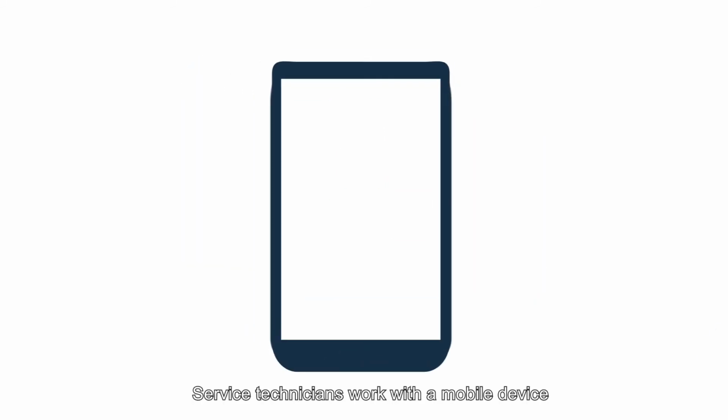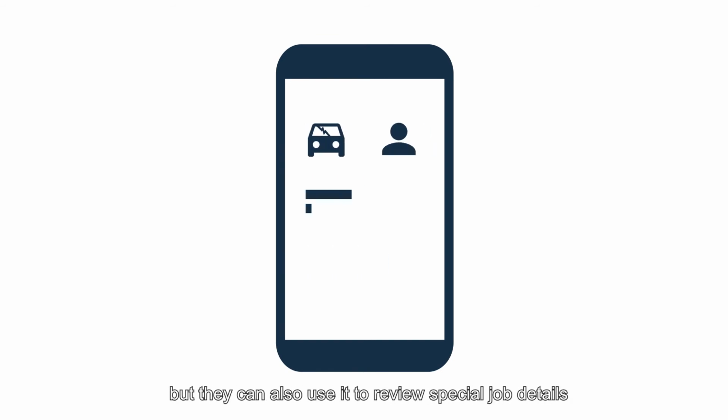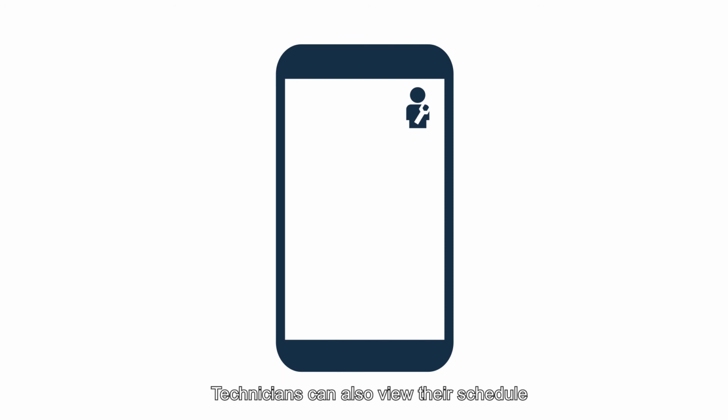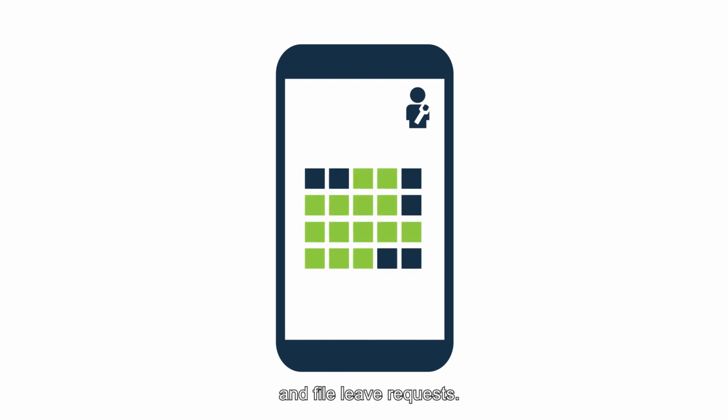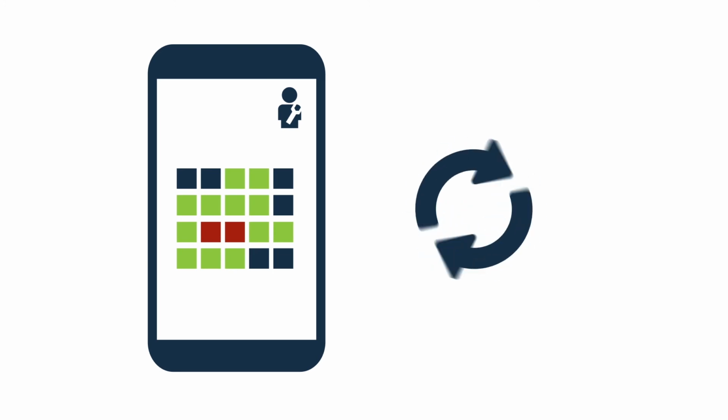Service technicians work with a mobile device that tells them where to go for their next appointment, but they can also use it to review special job details and process all admin correctly, including invoicing. Technicians can also view their schedule and file leave requests. Timesheets are processed automatically for payroll.